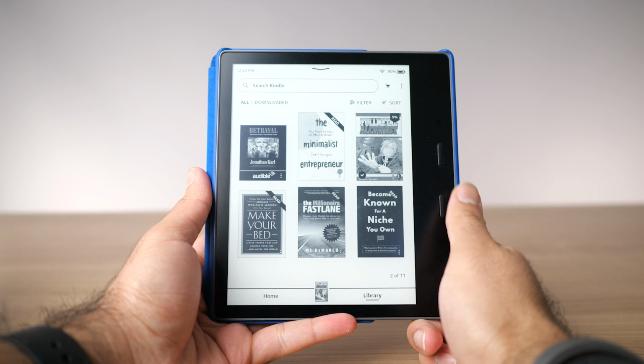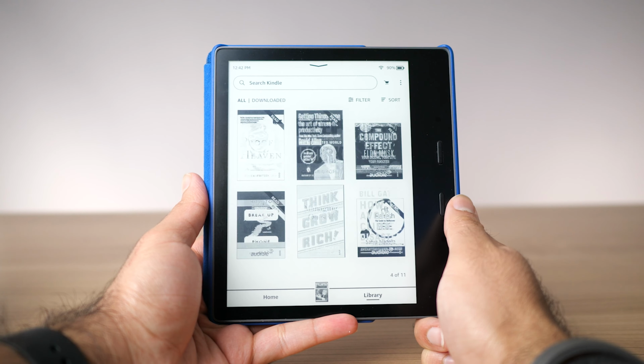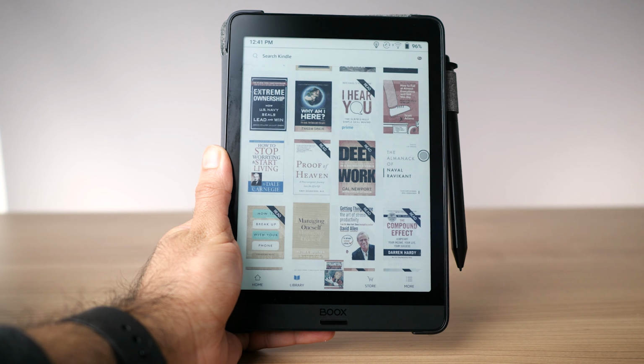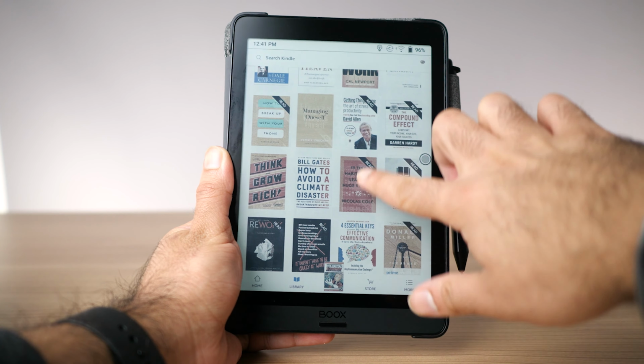Now, the third use case why color displays might be useful is for book covers. On Kindle, every book cover is black and white. When you're navigating through the bookstore or through your own personal library of books of things you've bought, they're all black and white. Having a color display would bring so much more life to your device, especially when browsing through books you want to buy.